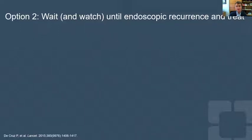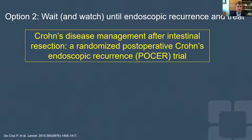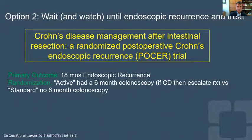Option number 2, wait, watch, and treat if we identify recurrence endoscopically. This approach was largely informed by the pivotal POCER trial, which looked at this question. And just to familiarize the group with the POCER trial, if you aren't familiar, the primary outcome of the POCER trial was endoscopic recurrence at 18 months. There were 2 arms in the POCER trial.